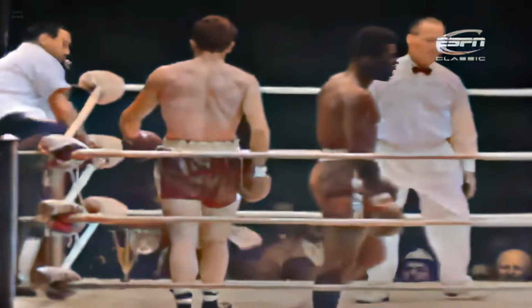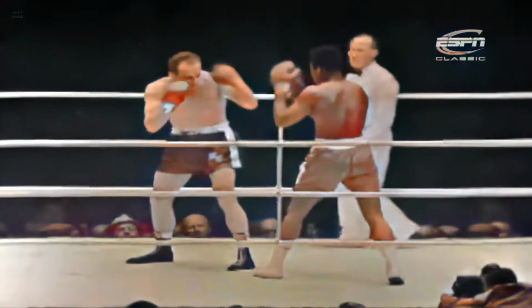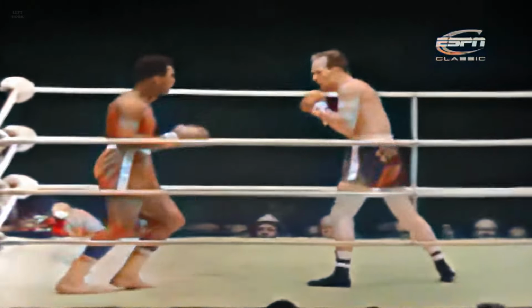As the bell ends the second, so Cooper, serious as it might be, the 1960 Olympic light heavyweight champion, the man who's been promised a fight with the winner of Liston and Patterson if he comes through this tonight. The excitement has really started.